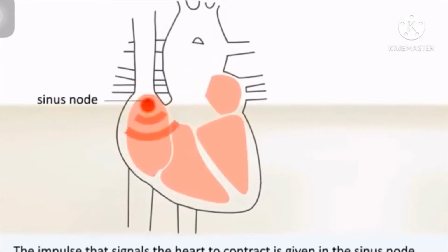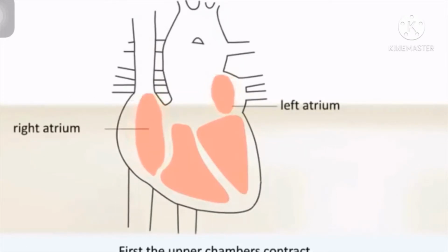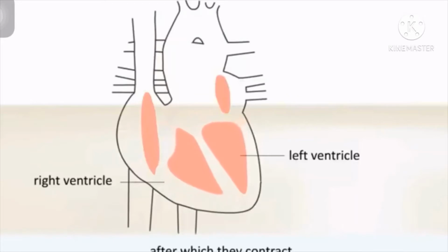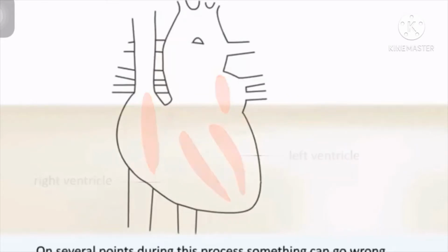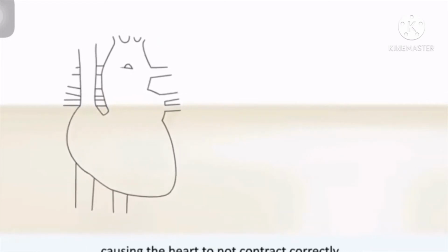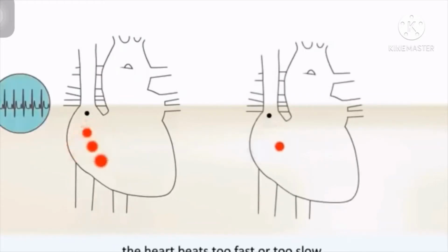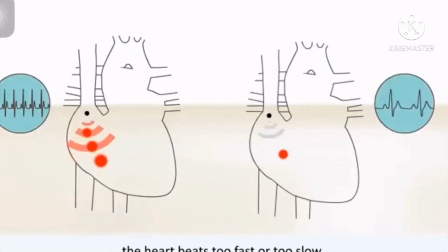The impulse that signals the heart to contract is given in the sinus node. First, the upper chambers contract. Then, with a slight delay, the impulse travels to the lower chambers, after which they contract. On several points during this process, something can go wrong, causing the heart to not contract correctly. If the sinus node sends out too many or too few impulses, the heart beats too fast or too slow.